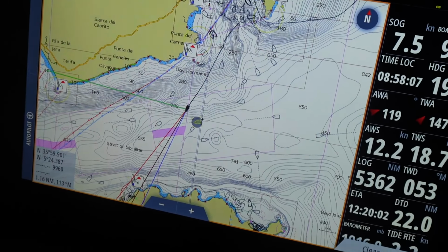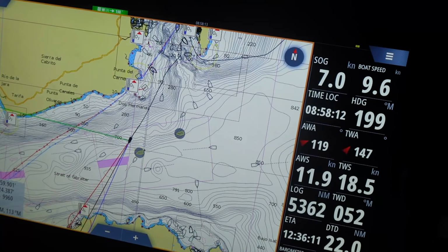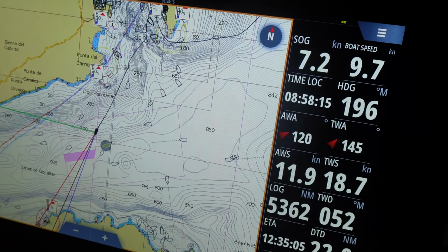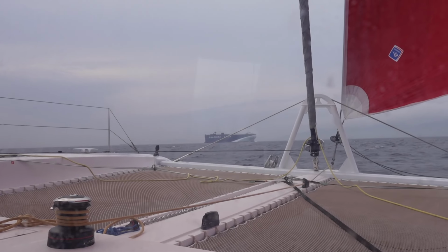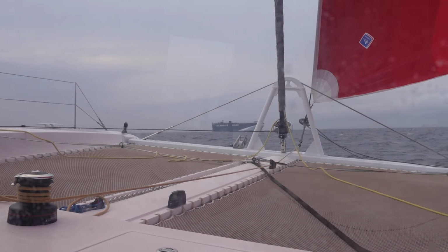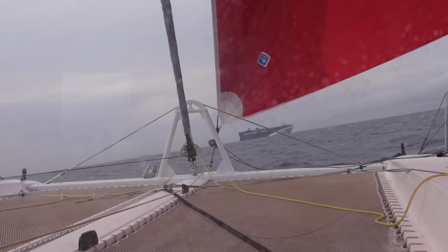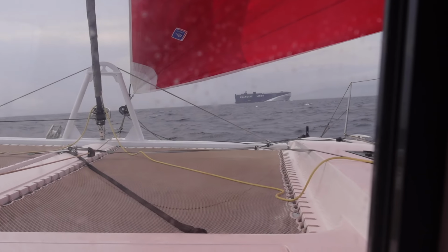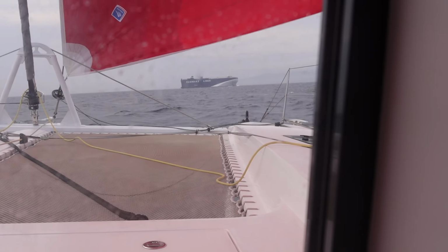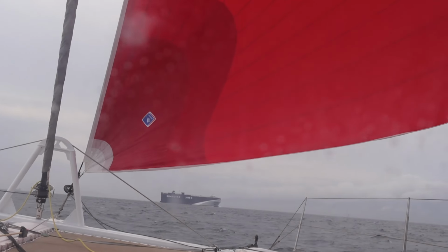Anyway, he said that he would cross our bow. He's going across your bow, isn't he? We're going to hold our course. No, I think stopping you doing that. Let's go 5. Neil's just turned to port slightly. Oh, Neil's just turned more to make that, so he's also got the engine on as well. Red sail does not like that angle.